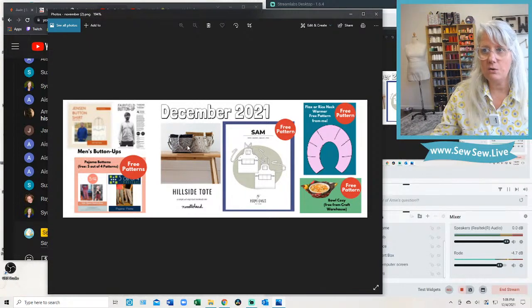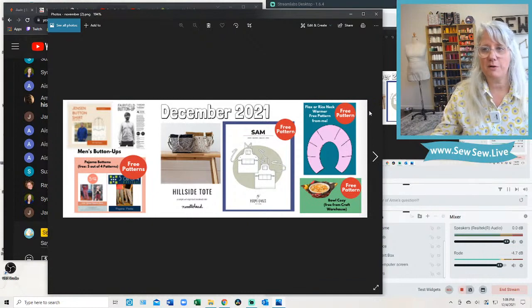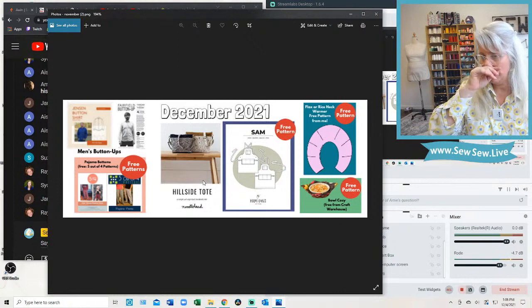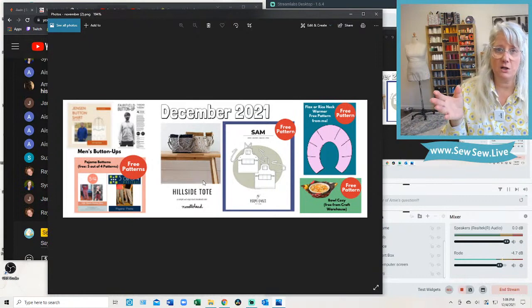Here's the Hillside Tote. It comes in two sizes. My mom likes the smaller one, and she loves it. My mom and I have always looked for the perfect purse, and this for her is the perfect purse. And she has a free pattern for a purse. I've never made it, but it looks good. I think it's called the, it's on the tip of my tongue. I just had it. In fact, Sam might mention it in Frugalism. Sam might mention it in her 25 free patterns.